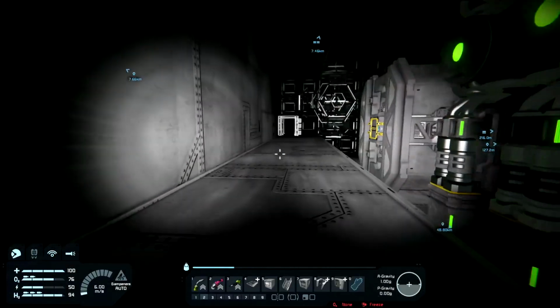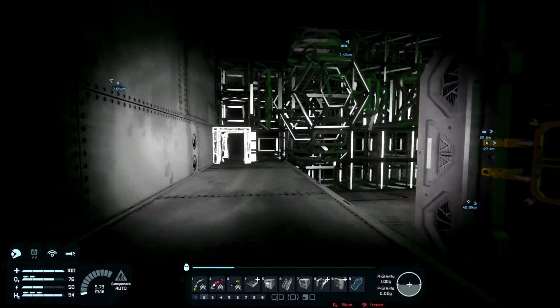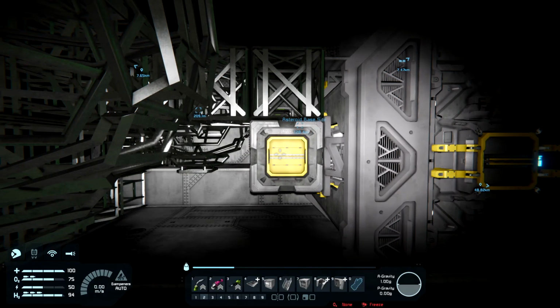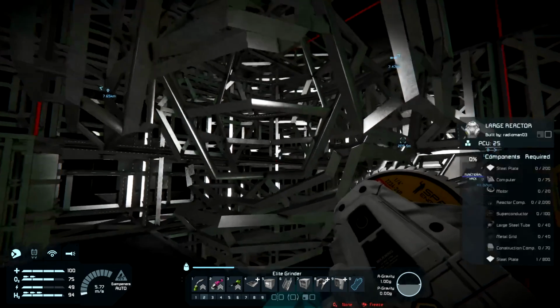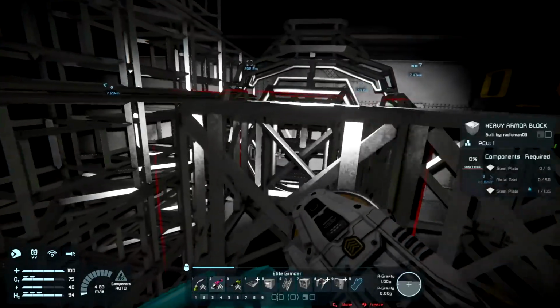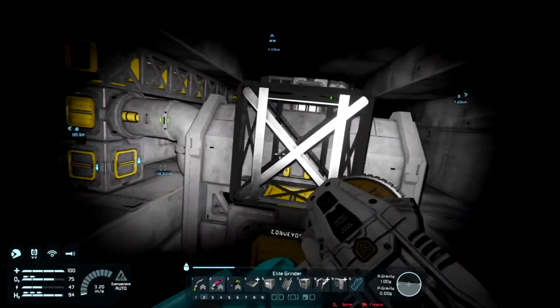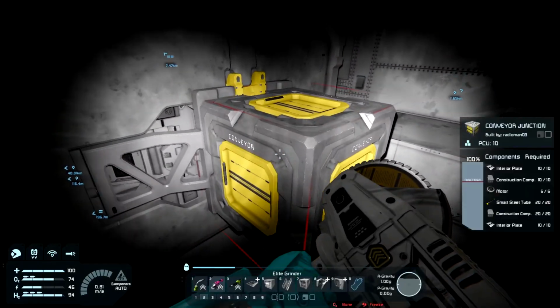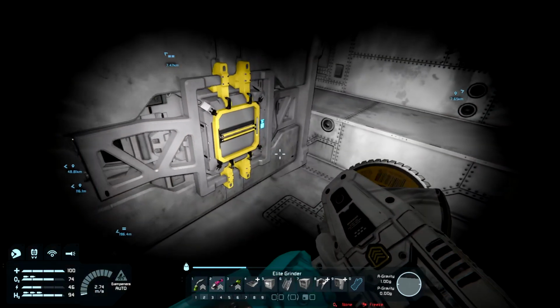Okay, so down here is where I've got the reactor set up. And I thought maybe what I would do is I'll pipe it off of here and we'll put it back here about a block away from the cargo container. So let's go ahead and grind this down. We'll get rid of this stuff right here. And if I take the conveyor and I put a pipe here, that should give us what we need.